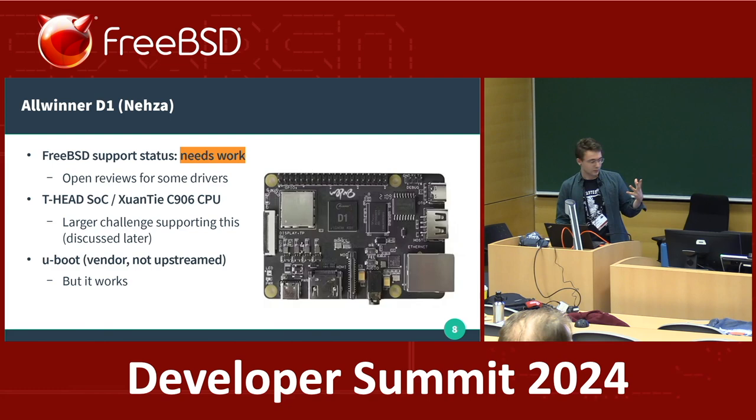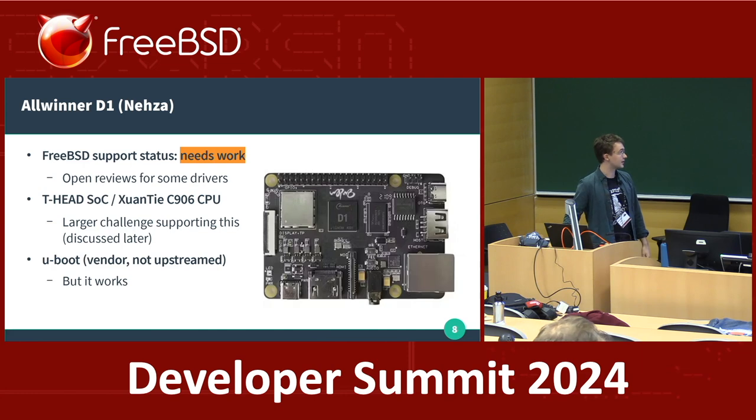This is another board that came out a couple years ago, the Allwinner D1. This is another one that's in progress. I own one of these and I have been playing with it. There is a U-Boot for it, but it doesn't seem like the vendor is trying to get that into upstream U-Boot. They just have their fork, but it does work.